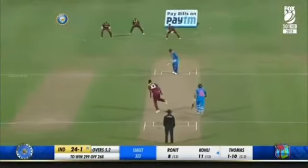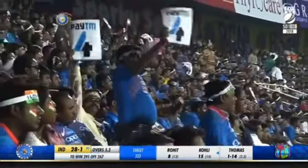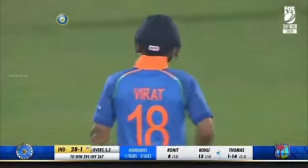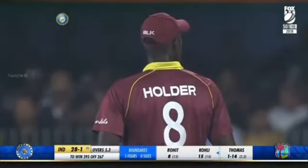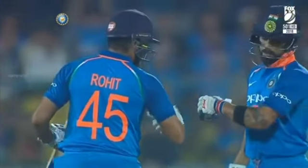Shane Thomas. Outside edge. Will it go all the way? Yes, it does. Boundary for Virat. Well done to the young man. Shane Thomas has got the outside edge of Virat Kohli on a pitch like this. West Indies have two slips, so you can't really fault them for not having more slip fielders. Was controlled. Recognized that he was getting into a vulnerable situation. Just angled the bat as well.